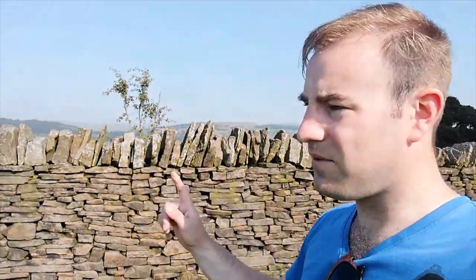Today I'm out for a walk along the top of Kerridge Hill above Bollington in Cheshire. So I've just had a very pleasant walk along the ridge, had rather fine views, although it has been a little bit hazy, so I haven't been able to see quite as far as I had hoped in that direction, but on this side we get lovely views out over the Peak District.